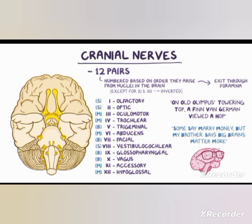Then fifth one, that is trigeminal, that is both, that is sensory and motor nerve. Abducens, that is motor nerve. Facial, mixed nerve, sensory and motor nerve. Vestibulocochlear, sensory nerve. Glossopharyngeal, sensory and motor nerve. Then vagus, sensory and motor nerve. Accessory, that is motor nerve. Hypoglossal, motor nerve. So this is the mnemonic. Some Say Marry Money, but My Brother Says Big Brains Matter More. Thank you.